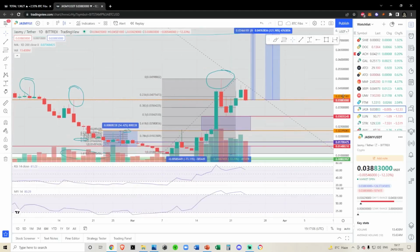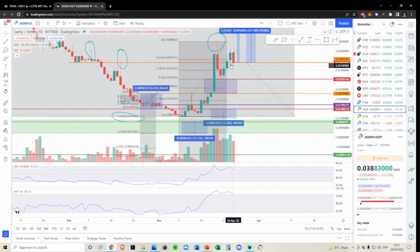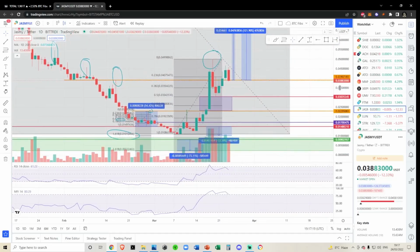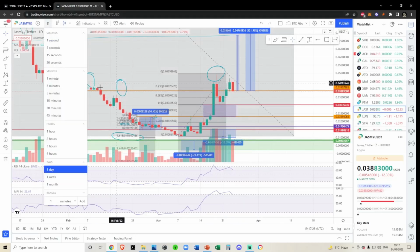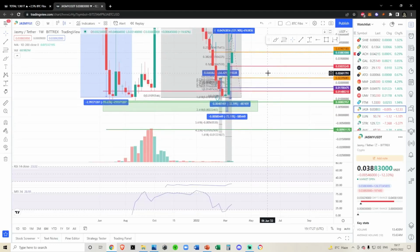But yeah, all in all, JASMY is looking really good. The uptrend is still very nice. If I'm looking at the price action that's happened in the past few days, the buying volume is definitely supporting this. And while the RSI and the MFI are both very extended on the daily, it is nothing that a little bit of sideways action could not solve. And do bear in mind, the RSI and the MFI on the weekly are completely flat like a pancake.